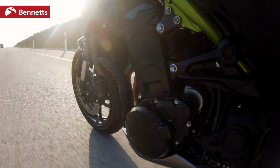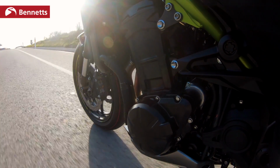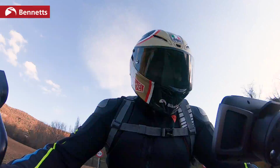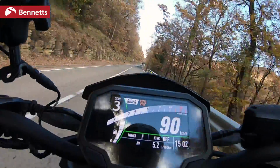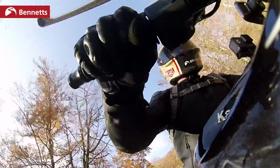The more revs you give it, the more responsive it becomes, and the more energetic and fun and enjoyable the bike is. It really begs for revs. Equally, there's been some refinement to the throttle settings, so on and off the throttle is theoretically less snatchy than the outgoing model.